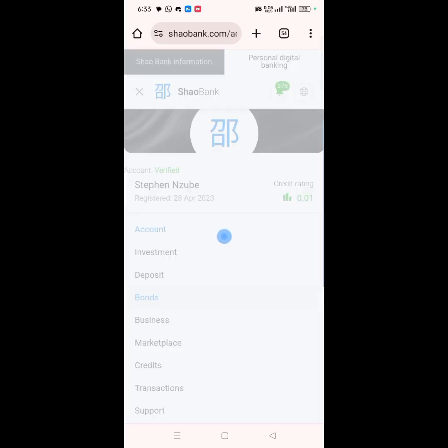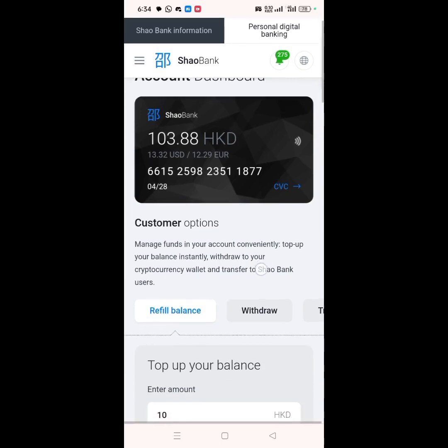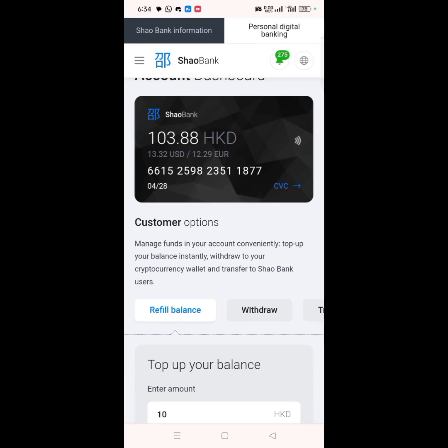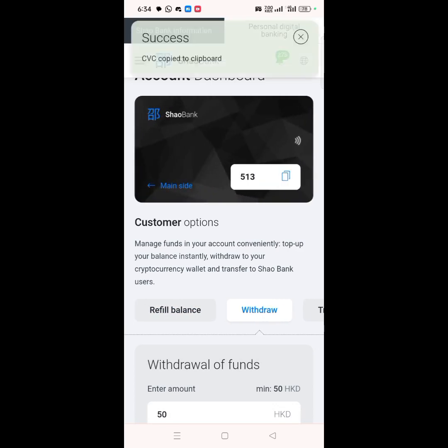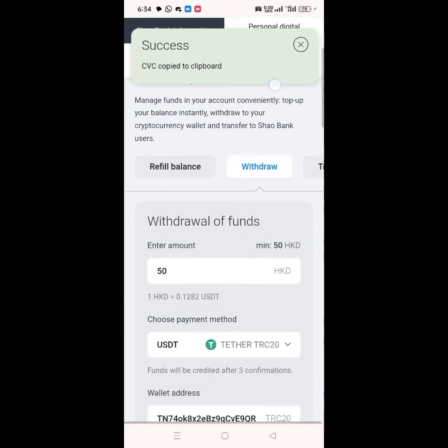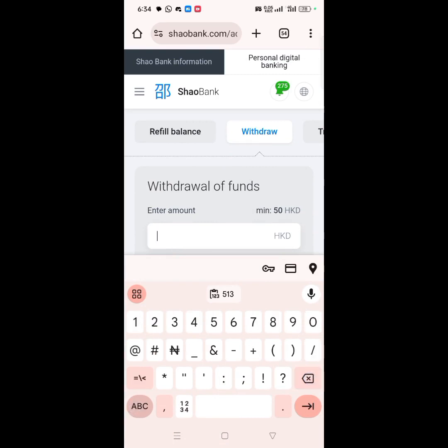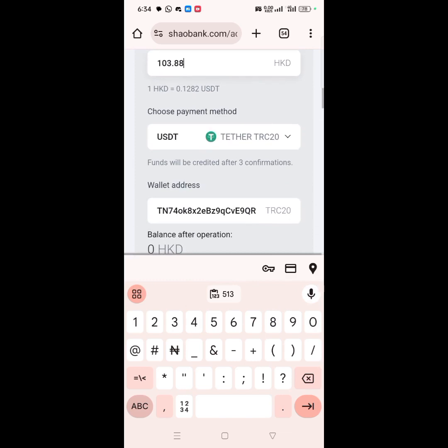So if you go over to my account now, you see that I currently have 103.88 Hong Kong dollars. So how do you withdraw? For you to withdraw, once you have up to a minimum of 50 Hong Kong dollars, go over to your withdrawal tab and make sure you copy your CVC code from here, and then head over to your account. For me, I have 103.88 Hong Kong dollars, which I'm going to edit here now and enter 103.88, because I usually want to withdraw all my funds for now.